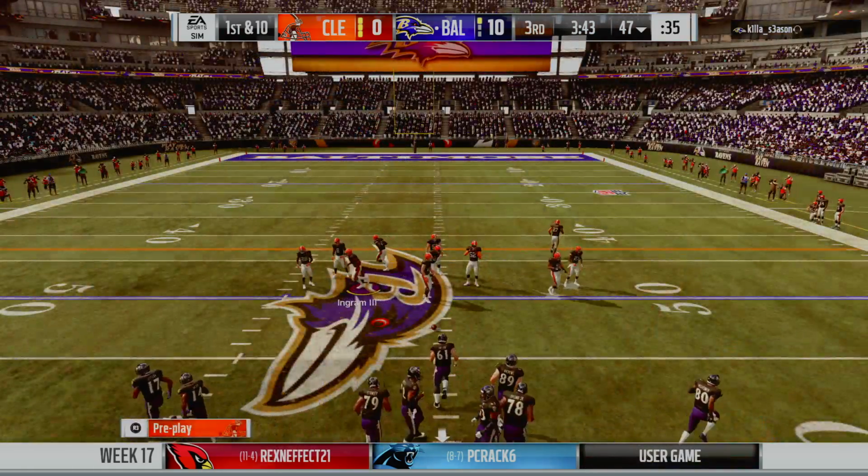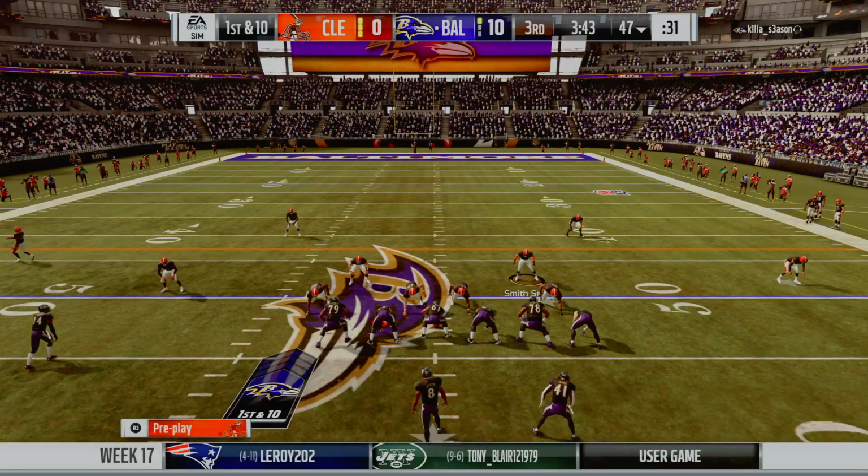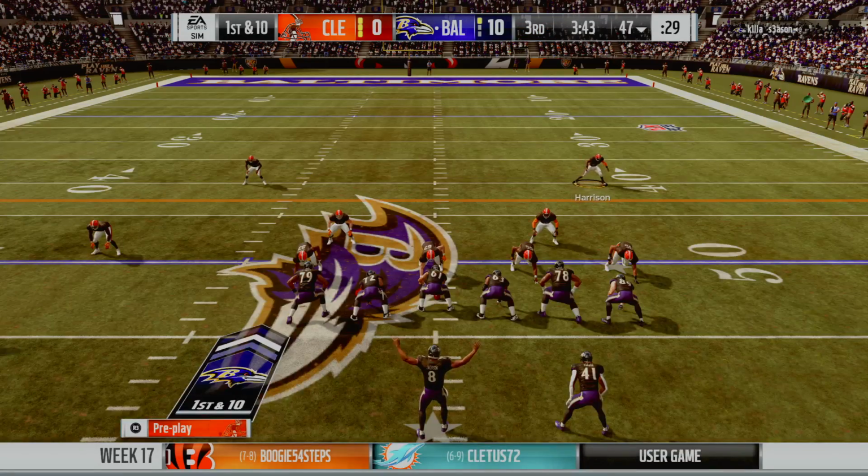The Ravens offense getting ready now for their first possession of the second half. We have not seen much on offense from either side. These last few drives, it has been a struggle, hasn't it?